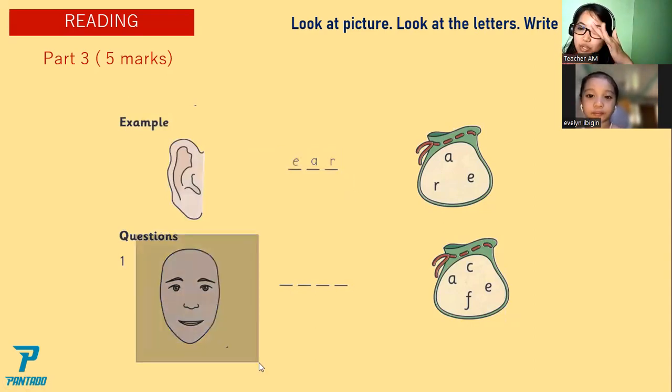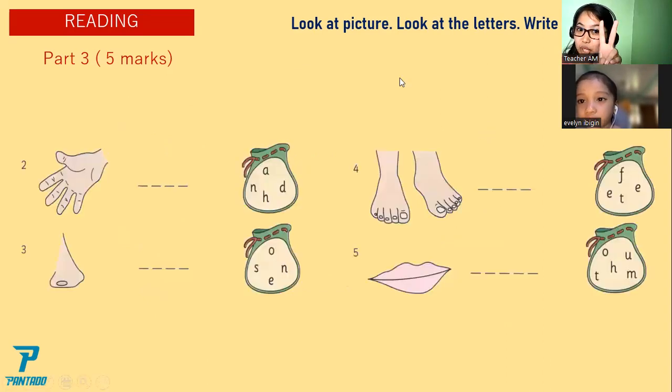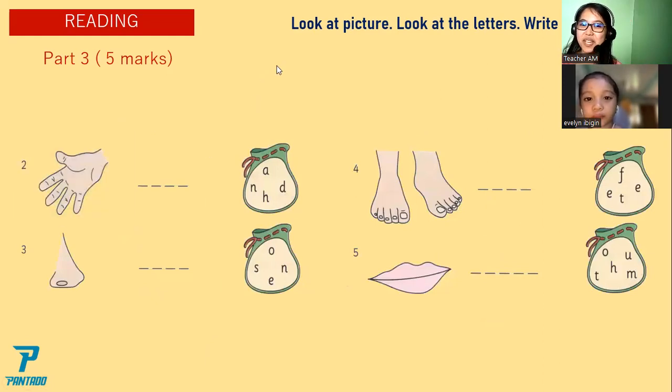Very good. How about this one? What's this? Face. Very good. Can you please look at the spelling? F, A, C, E. Face. Very good, Charlene. How about number 2? What's this? Hand. Very good. Can you please spell it? H, A, N, D. Great job. Hand. Very good.